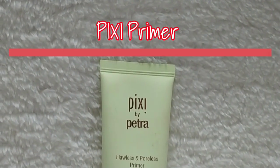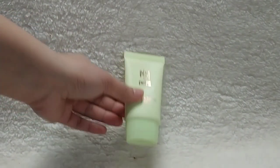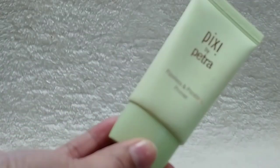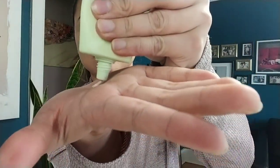Let's start with the primer. This Pixi by Petra is a flawless and poreless primer. It's very creamy. I really love it and it sets on your face very nicely. Just blend it properly and that's it. You can either use your hands, sponge, or brush for application.